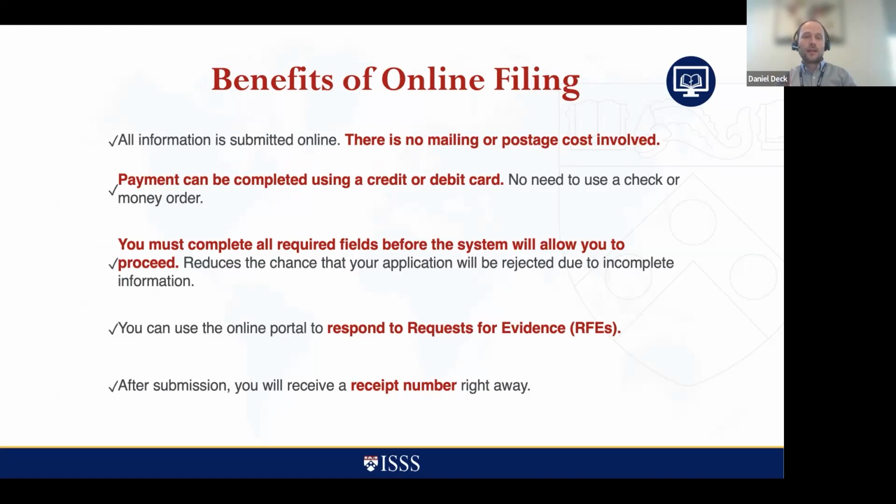And of course, any other correspondence like an RFE, a request for evidence, can be sent to you online, so you want to make sure that you're checking that. You'll also get a receipt number right away, which you can use to check on your application. When you're applying, make sure you complete all the required fields. The system usually stops you from proceeding if you don't fill them in, but if you do miss one or the system misses it, it's going to be rejected. So make sure you review your application before submitting it to make sure everything is complete and accurate.